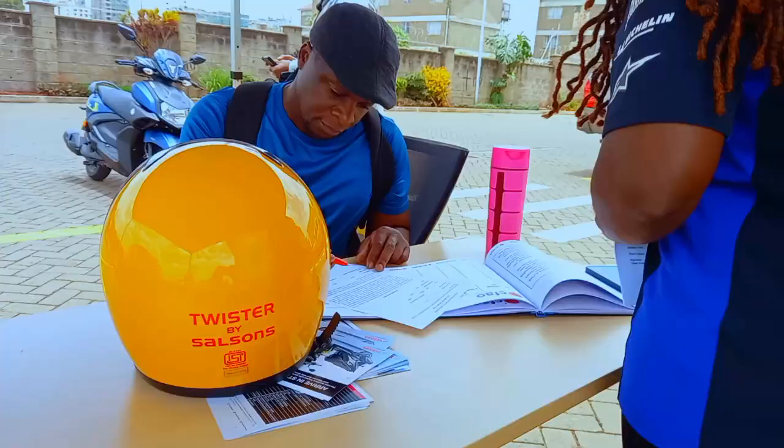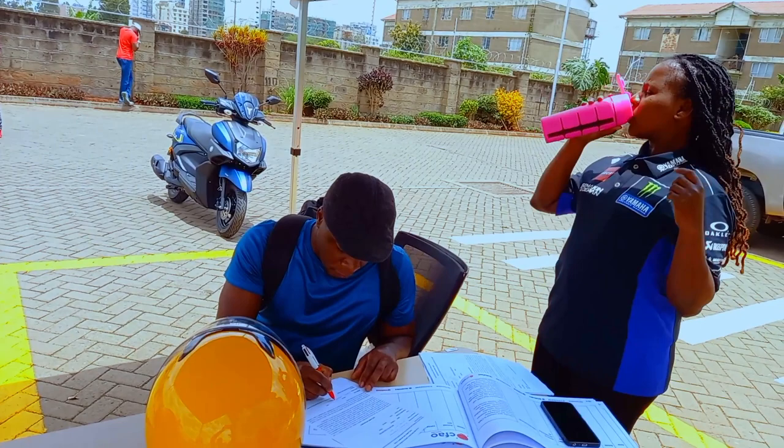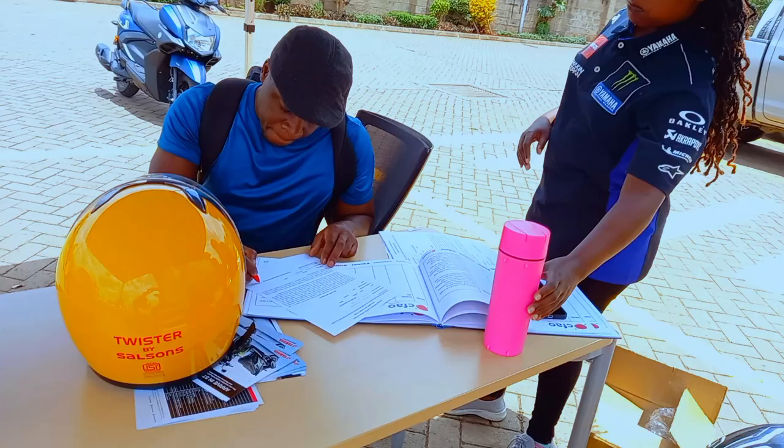More and more Kenyans are coming in, and when you get to this place, you have to first of all fill in your basic information, your name, your contact details, where you're coming from, and by the time you are done, you still get a chance to write some feedback on how you feel. And it is supposed to be genuine feedback.